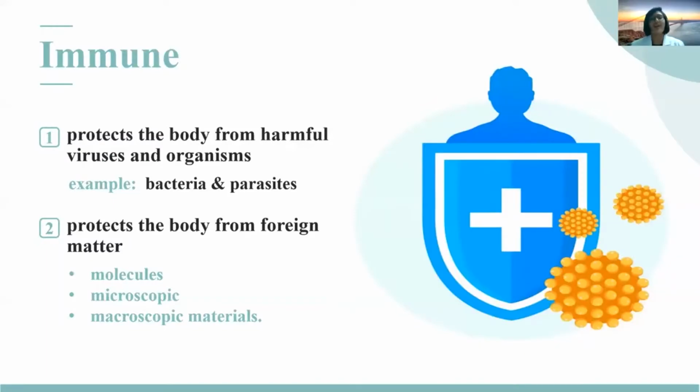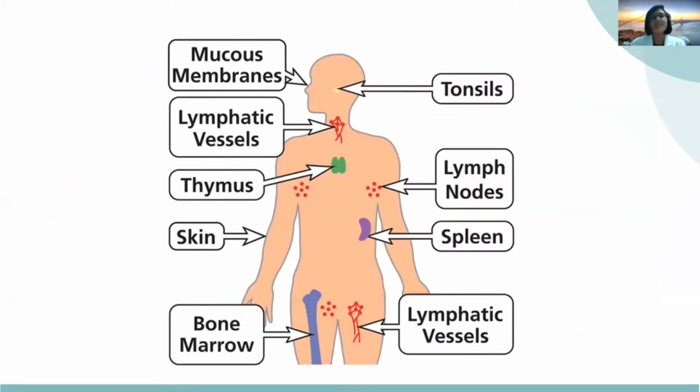How does the immune system actually secrete, and what are the organs that distribute the secretion of this immune system? Let us look into it. The mucous membrane secretes, and there are several organs which help to secrete our immune system. The mucous membrane takes the first place. Lymphatic vessels, thymus, skin, bone marrow, tonsils, lymph nodes, spleen, and some other organs also help our immune system function and secrete in our body.